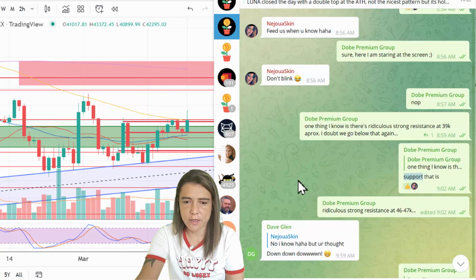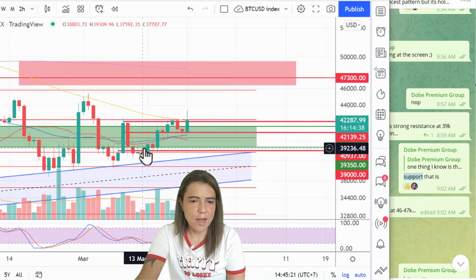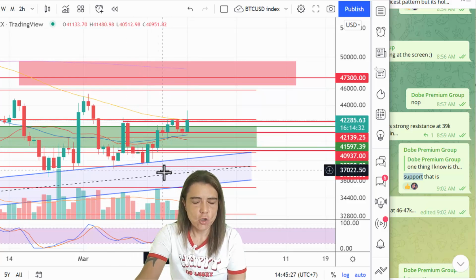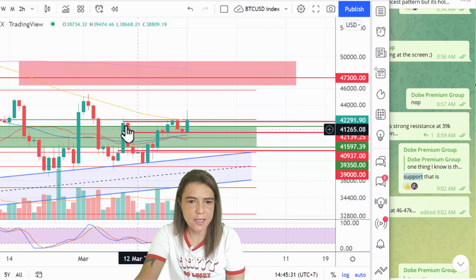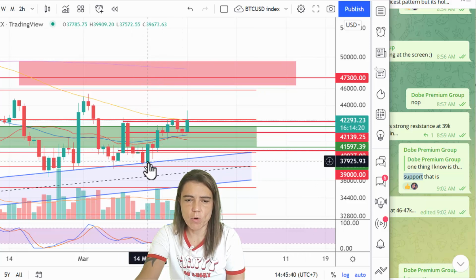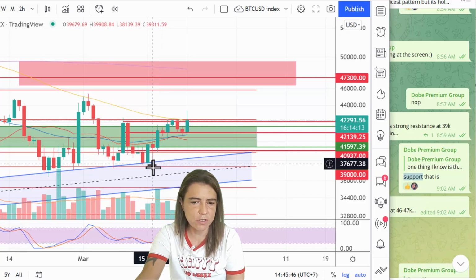When we got down there to 39, I said, look guys, if you've been waiting to enter, now is the time to do it. Buy at 39 or close to 39. So I couldn't have been more precise, both in the upside with my target here, the red line, and in my downside here at 39. Even though the price went below it, actually the lowest was between 37 and 38,000.